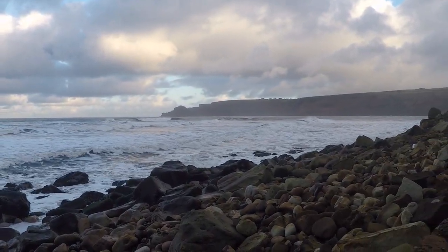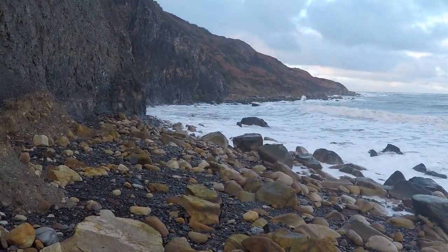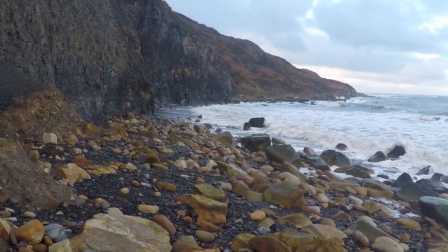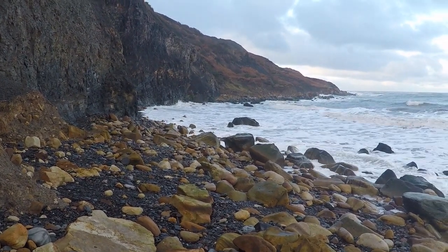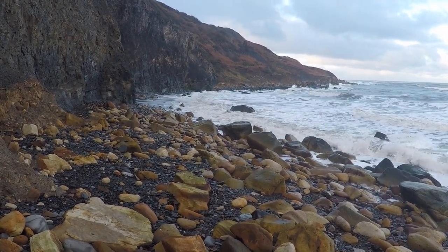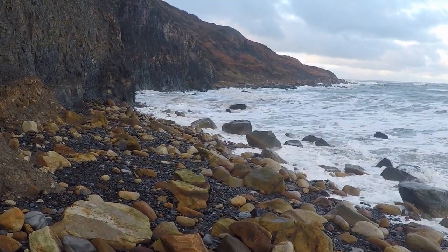Kettleness over in the distance, Kettleness Point. I've reached the cut-off point now, you can see the waves are coming right up to the cliff. If I was a brave man I could sprint it, but I don't think I'm that quick. Let's count it. See this big wave coming first, look at that. Followed by another one.